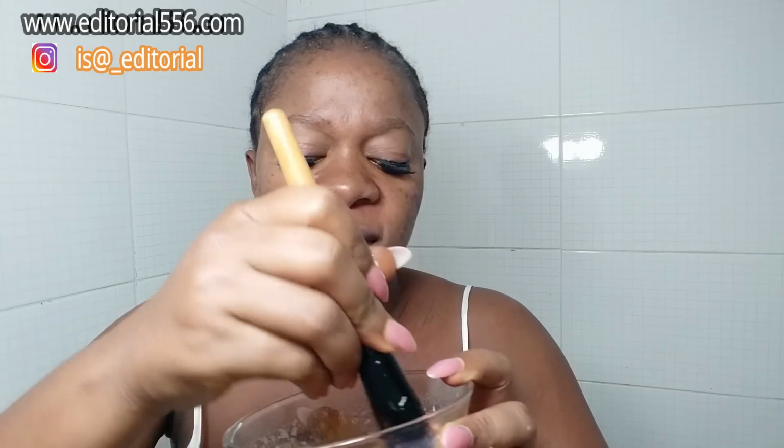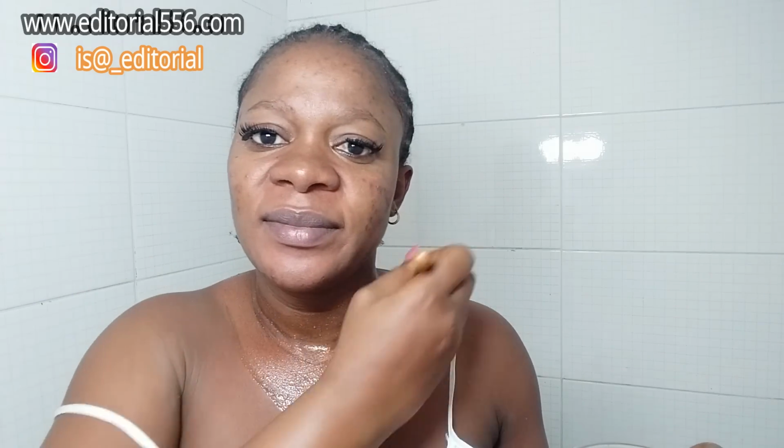Right guys, so here is my dark neck remedy, and here guys, I literally have dark neck now, okay, because of my body changing. So it's actually a concern now, so that's why I am making this remedy. And yeah, I'll be updating you guys on how the neck is going to be after applying this treatment for some time.